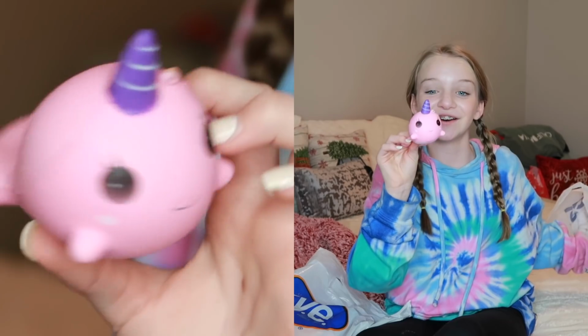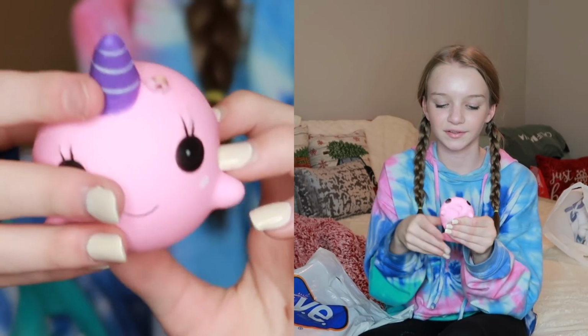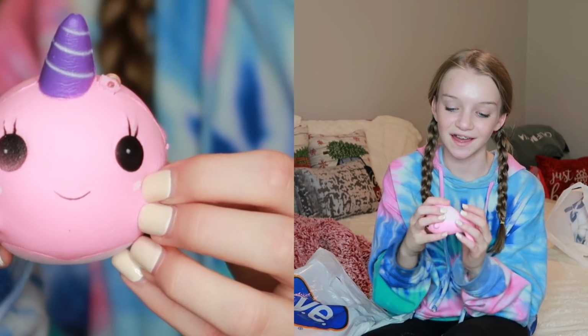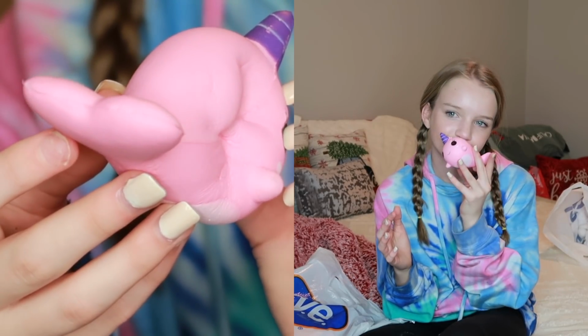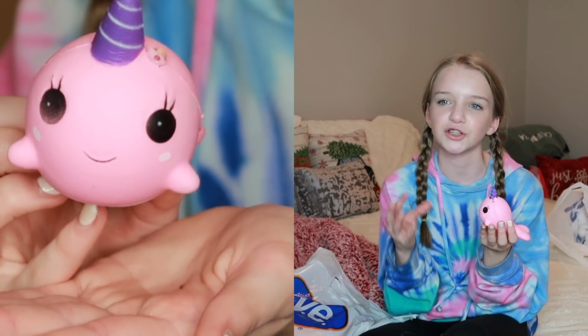She's so cute. I actually don't, well, I do have a narwhal. This is my second narwhal. She's actually really soft and slow rising. Oh my gosh, I'm so happy. She actually doesn't smell too bad. It's not a very pleasing smell, but it's not like a super strong chemical smell, if that makes sense.